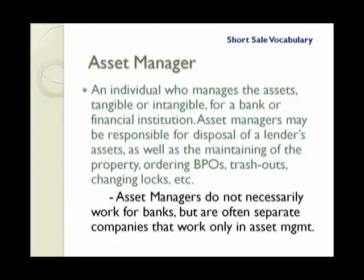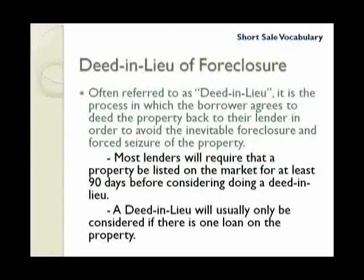Next term we have down the line is a deed in lieu. Now, a deed in lieu of foreclosure is a process by which a deed is given back to the lender. In a short sale, a deed is written over, in order to avoid a foreclosure proceeding altogether. And typically, in a deed in lieu of foreclosure, there usually has to be only one lender.